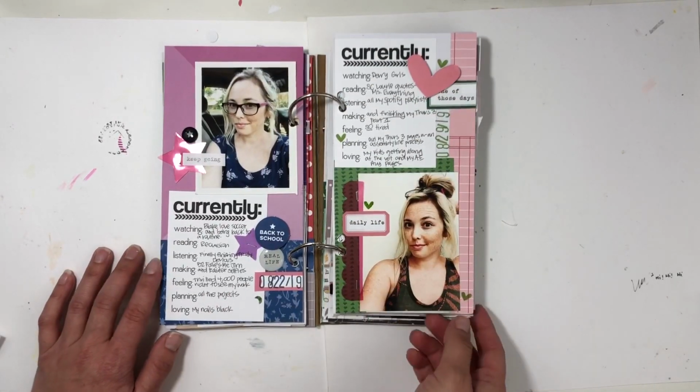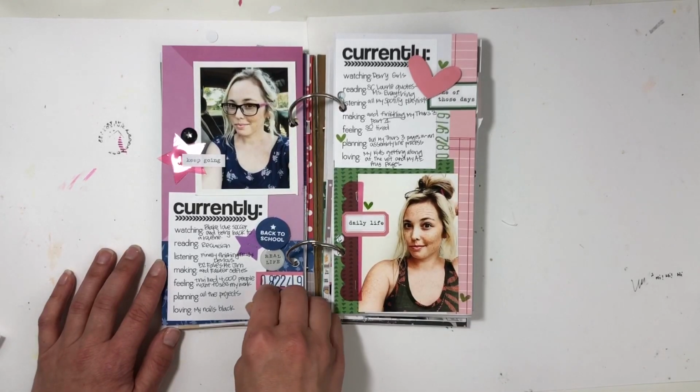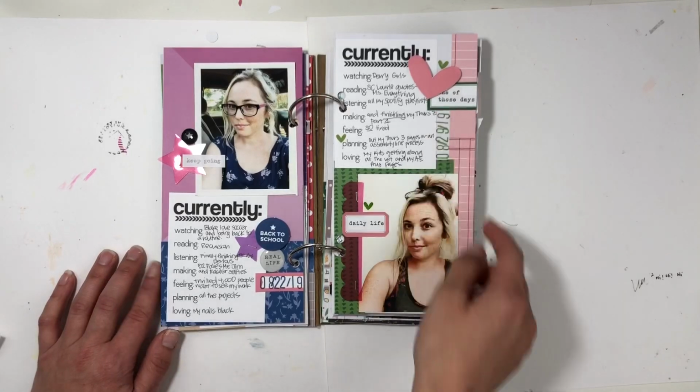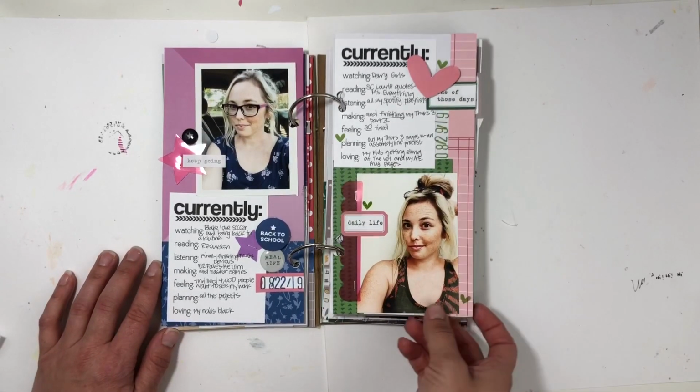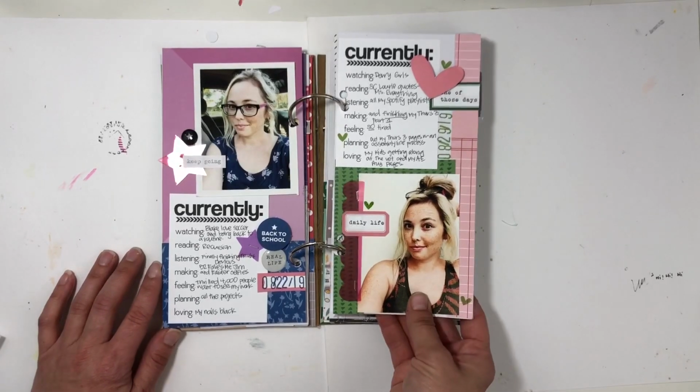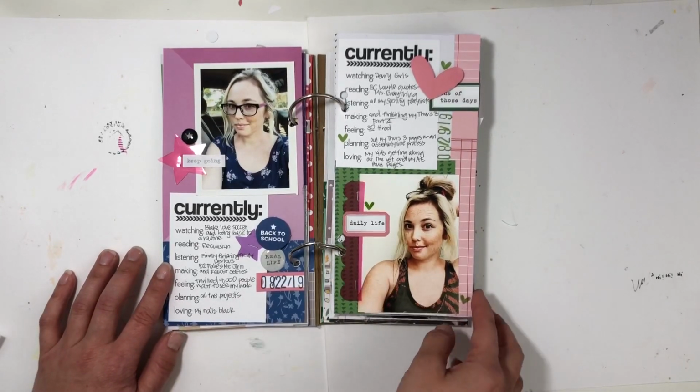This one, we were back to school, so I definitely have a tired mom selfie right here and here. One of those days, definitely. And I loved the different color scheme for this one because of my shirt. And a super old epoxy, real life.